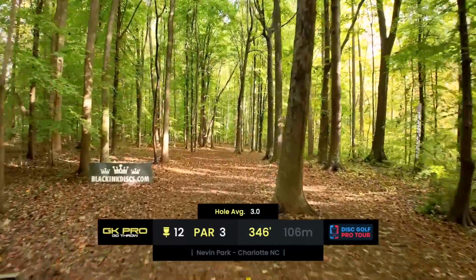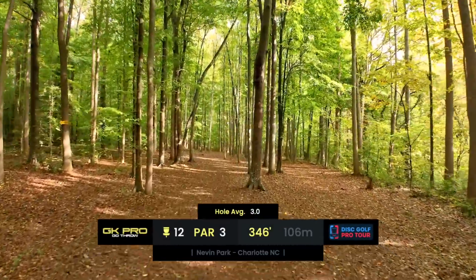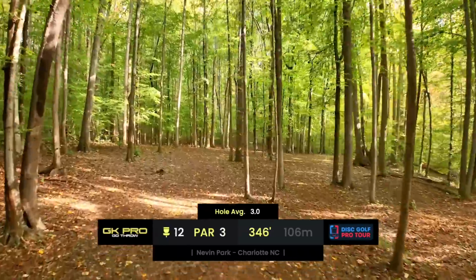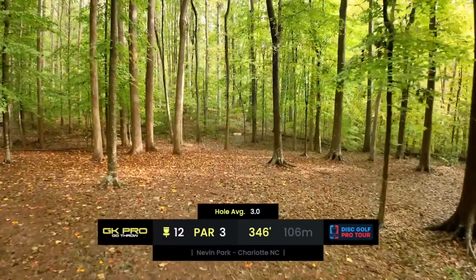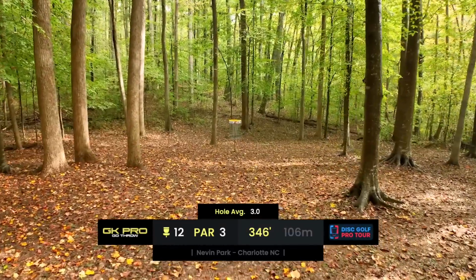Hole 12 is a par 3, 346 feet. It does go downhill just a bit. The tee sign shows 2 routes, but I think everybody's taking this left side route with a backhand or maybe a really tight sidearm. Yep, just that gently right gap curves. Does not look friendly. Yeah, like you look at the tee sign, you're like, oh, cool, 2 options, and then you step up to it, and not really.